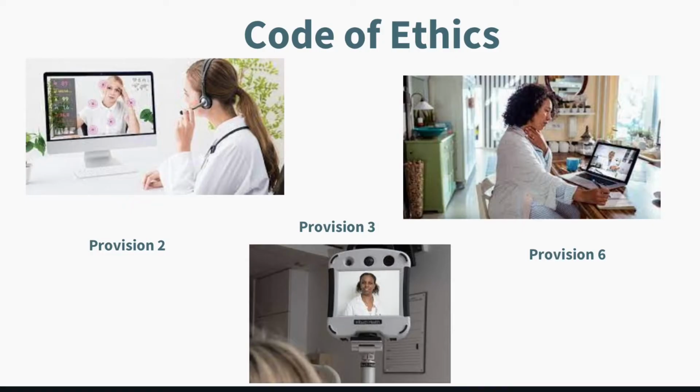The provisions of the Code of Ethics for Nursing are the standards that nurses must follow, including the measures they will go to for their patients. Provision 2 states, the nurse's primary commitment is to the patient, whether an individual, family, group, community, or population.